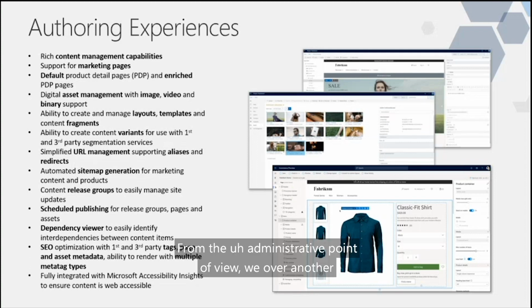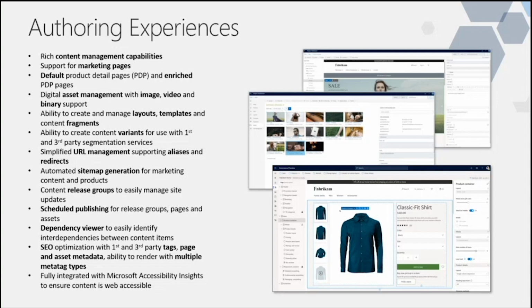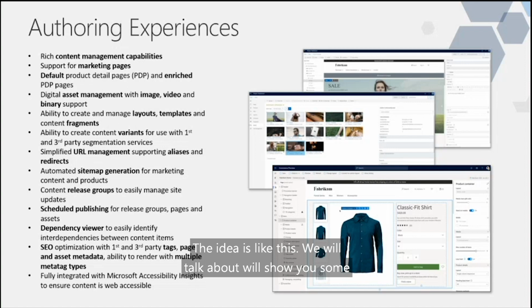From the administrative point of view, we offer different experiences. We provide rich content management capabilities. We can support marketing pages. We have default product detail pages, PDP, and we allow you to enrich the pages. We'll show you some screens later on. Simply, you have some default pages as a template. We offer you a tool. You can make customization so that you can enrich your pages.